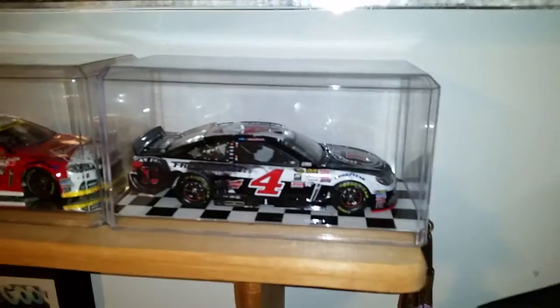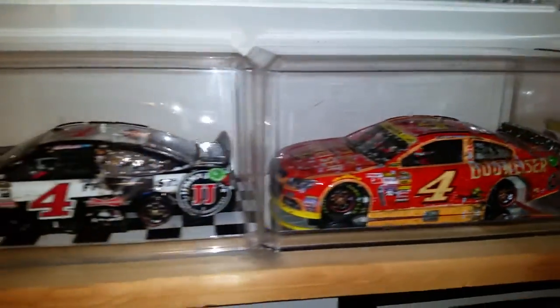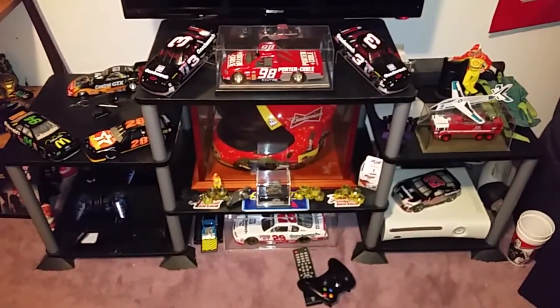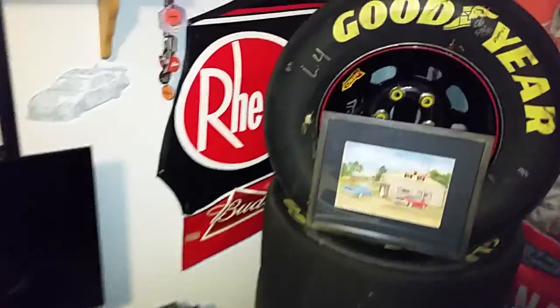The breast cancer car, the flag car, the Kiss trucks, Matt Crafton and Kevin. And we have the elites, the race wins from 2014 and 2015. Like I said, all my cars from 2013 to present are all elite. My lithograph, a really rare lithograph that I acquired. I have a championship helmet down there, the Porter Cable truck, couple senior cars, John Force, stuff like that, Xbox, blah, blah, blah.